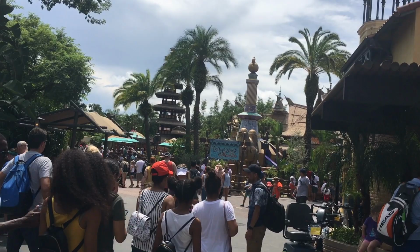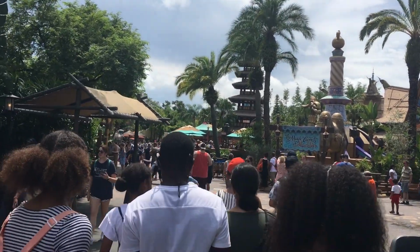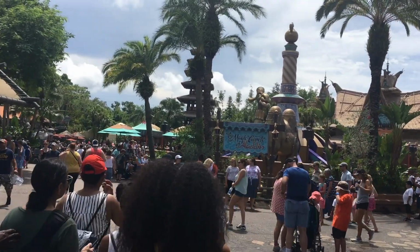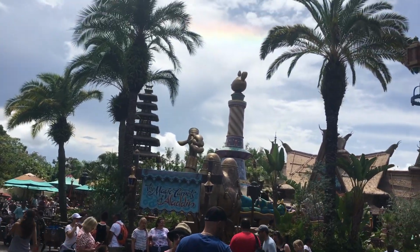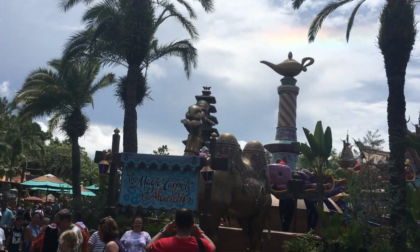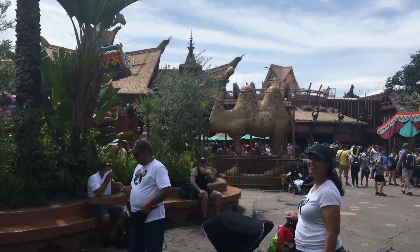This area also gets pretty congested this time of the day. 3 p.m. is pretty much the peak of the day for Magic Kingdom. Around 2 p.m. to 5 p.m. is where it gets its absolute busiest. Looks like the camel's back and he is moving his head and spitting water at everybody. Oh, okay. He almost got me.